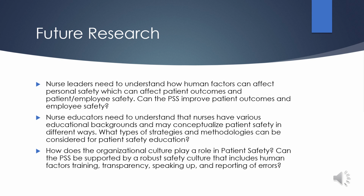Further exploration is needed, so I came up with a list of 10 or so additional inquiries to explore. Why are the nurses saying they are fit to practice before coming to work, yet when they come to work, they identify stressors and ways to mitigate those stressors? Nurse leaders need to understand how human factors can affect personal safety, which can affect patient outcomes and patient and employee safety. Can the personal safety survey improve patient outcomes and employee safety?